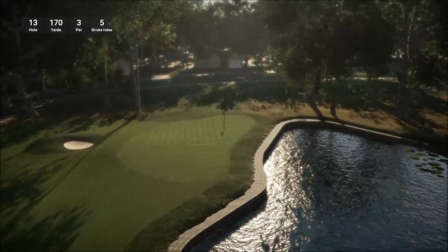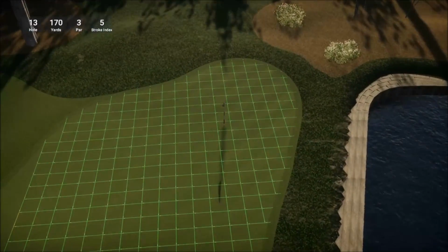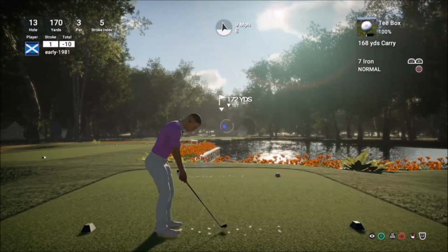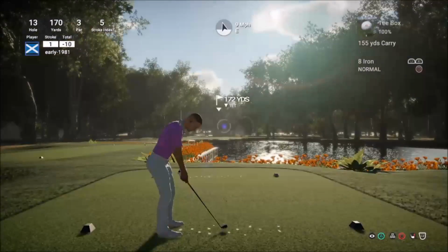Wow. Look at this, guys. Look at this hole. Absolutely stunning. This is a stunning course, guys. I am so impressed with this. Joe has done a tremendous job. Let's see if we can get this close.